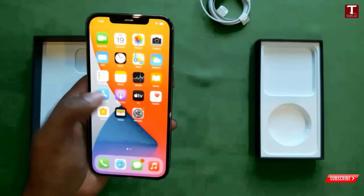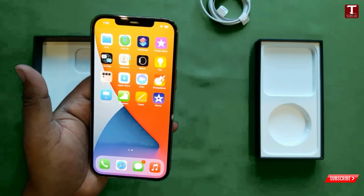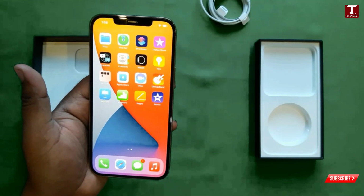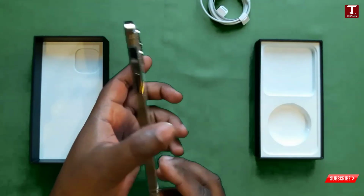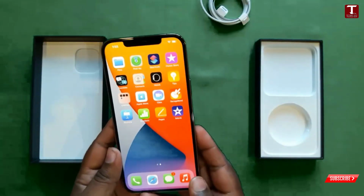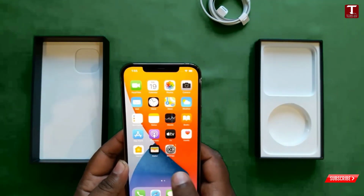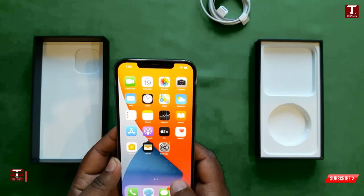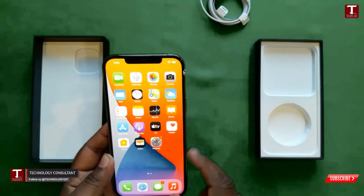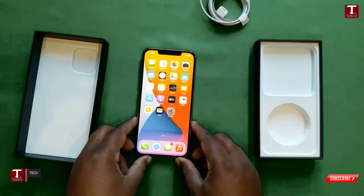So these are the built-in applications you will get once you boot this phone. Overall it looks like a very pretty and handy device. Very smooth, faster. If we talk about the ratings for design, display, camera features, connectivity, usability, performance and battery, it's one of the best devices ever.